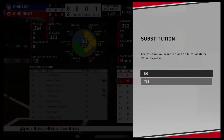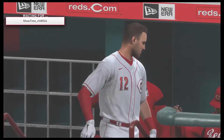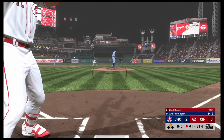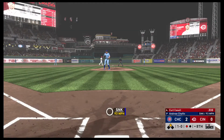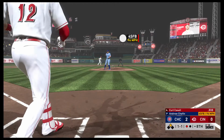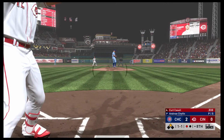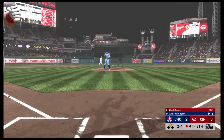Casale will come on to pinch hit here in a big spot. Pinch hitting for the Reds, number 12, Kurt Casale. And this is low, ball 1. Count 1-0. A ball and a strike. Casale is usually more of a threat when facing left-handers like this. The right-handers tend to give him a bit more trouble, so we'll see if that trend continues.